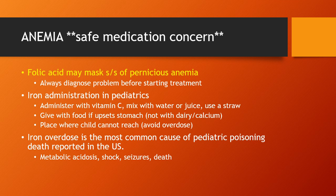And then place it where the child cannot reach it, because iron is the most common cause of pediatric poisoning and death related to overdose reported in the United States. And iron itself causes metabolic acidosis, shock, seizures, and death.